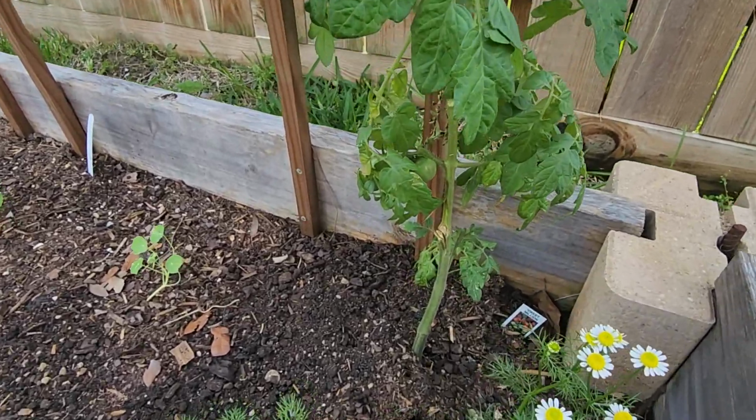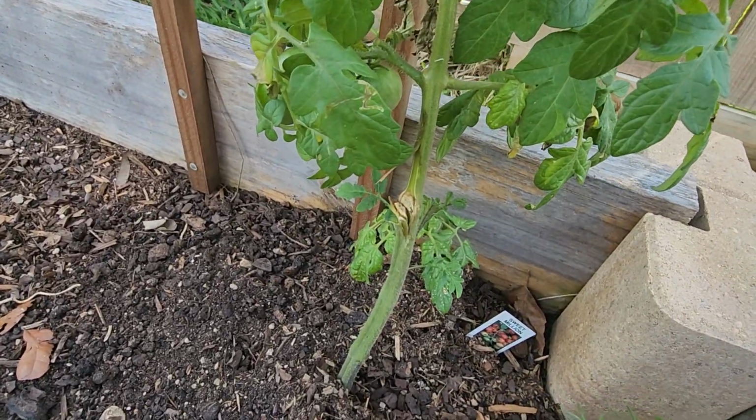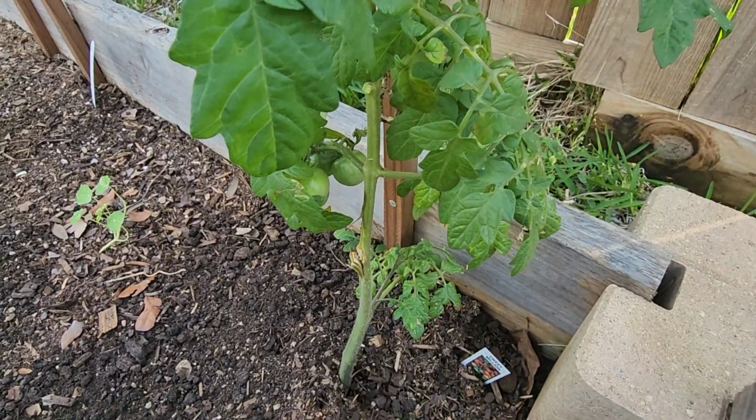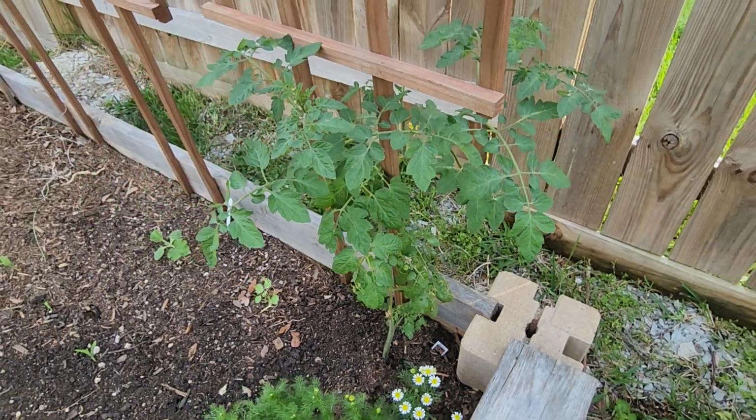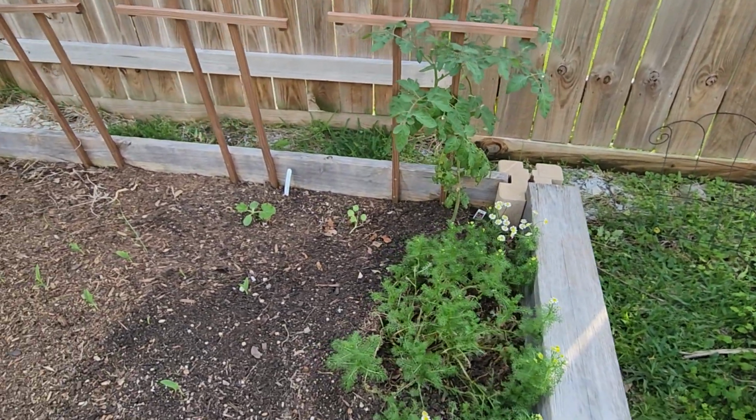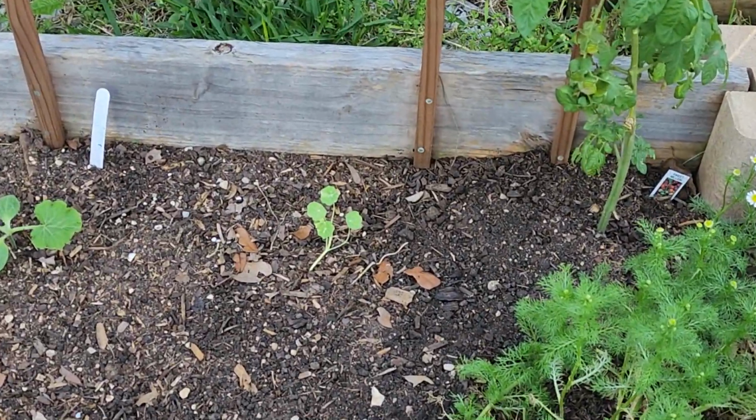Actually, it had a big old limb that had broken off right here, so I cut that limb off. I'm actually gonna stick it in some water and root it so we can plant it back over here. But this plant is doing great. The nasturtium that I planted next to it is still alive.